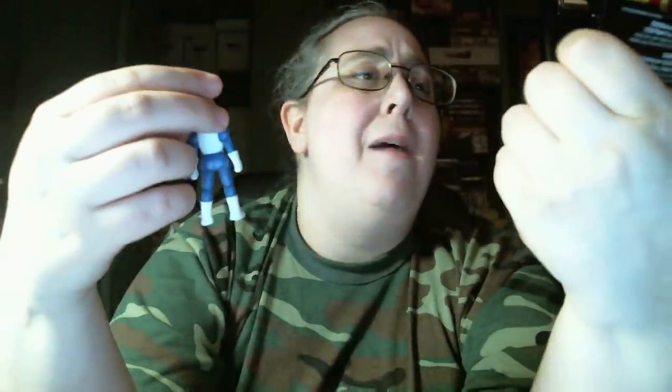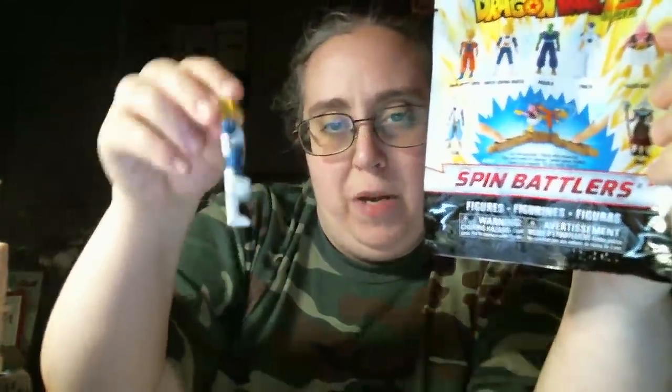But I imagine that the range of motion that the Vegeta figure has, and I imagine that the Piccolo and the Goku also have, is probably a lot more conducive to being a good battler in this sort of arrangement than the Frieza, which really doesn't move around terribly much.